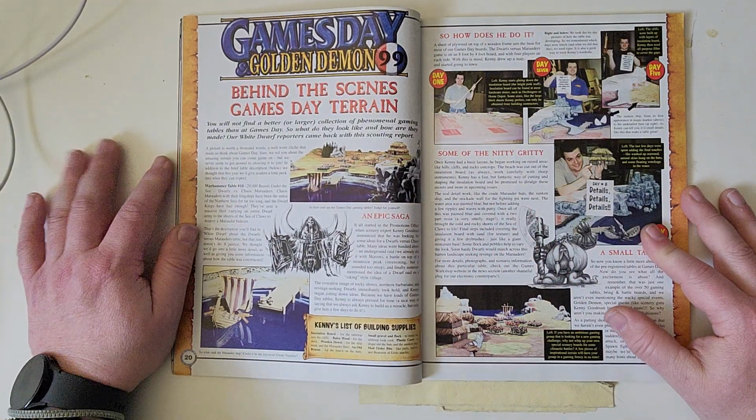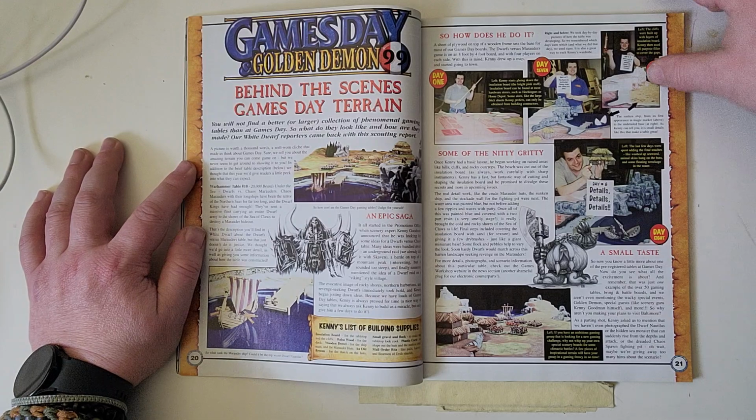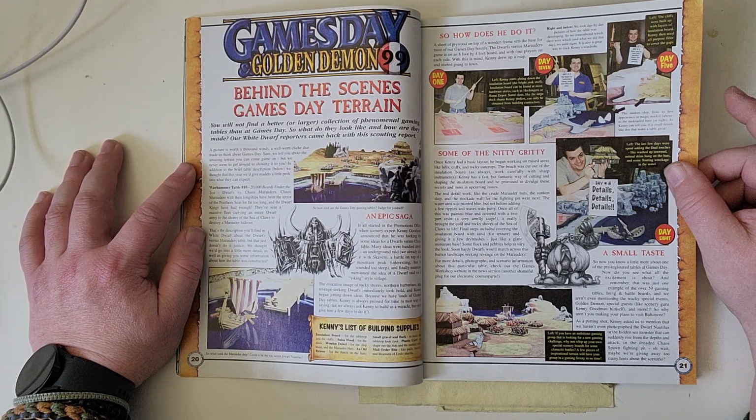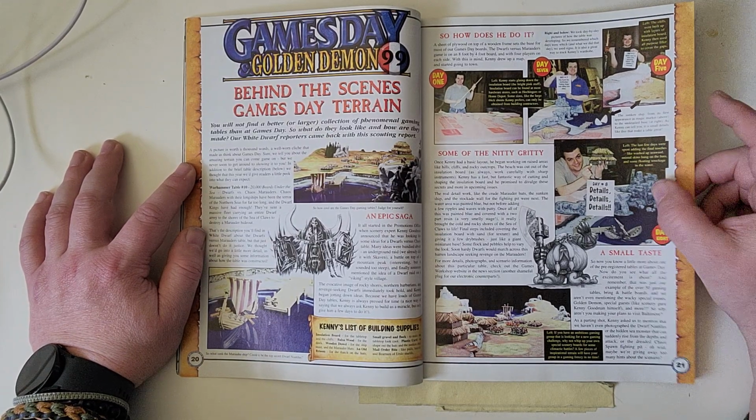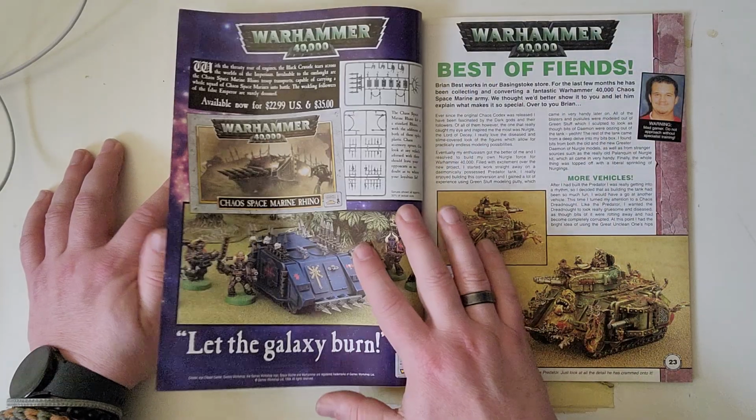Golden Demon 99 USA, behind the scenes Games Day terrain. They're building scenery because Games Day is coming around the corner here. Some great little details of scenery. How they build this stuff is really amazing. They're just great, and they really love their resin as well.